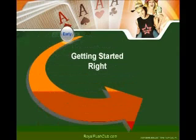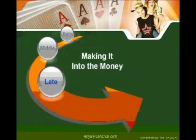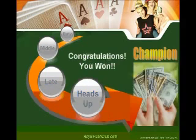We'll talk about the early game and how to get started right, surviving that middle game shakeout, how to make it into the money into that late stage we talked about, and then how to play heads up in order to win it all. Ultimately, what we want to do at a heads up match is end up being the champion, because the champion walks away with most of the money, and it feels really good to win a tournament. So that's what we'll strive to do.